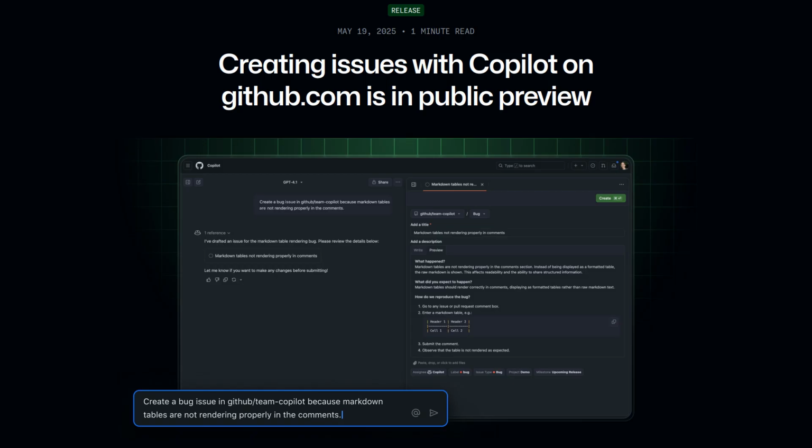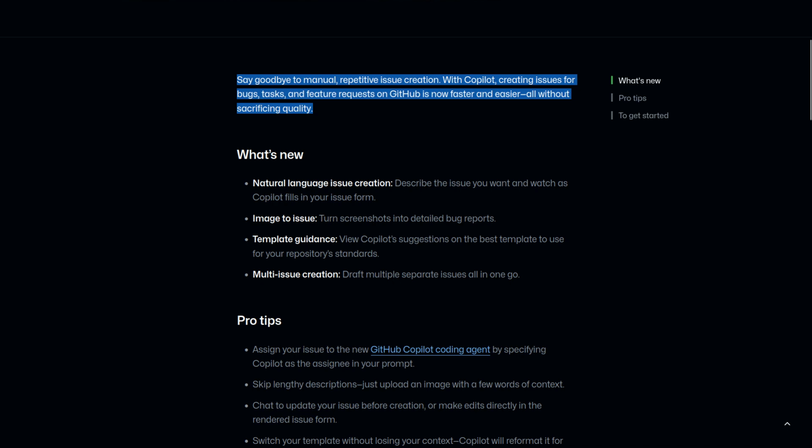Anyway, GitHub, the code repository run by Microsoft, has decided to help get more AI into open source. You can press a button and GitHub Copilot will automatically generate a bug report for you for any project on the site, which includes a huge proportion of all open source projects. "Say goodbye to manual repetitive issue creation. With Copilot, creating issues for bugs, tasks, and feature requests on GitHub is now faster and easier, all without sacrificing quality." Yeah, we'll check that last one, Chief.